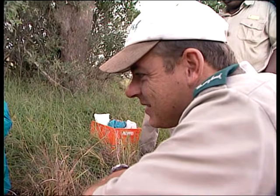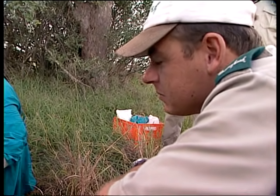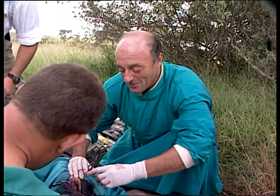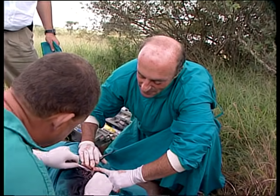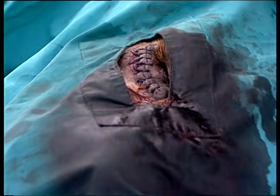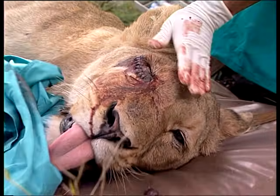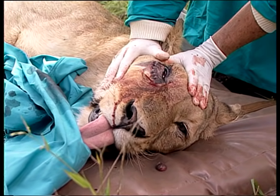I hope it's right. She's shutting her eyes really, really tight, so it's difficult to judge right now, but I think when she's awake and this is relaxed a bit, I have a feeling that, look, already, I mean, you can see that that looks good. We're done. Eye surgery on a lion. Never been there before. What do you think? I'm happy. I'm very happy.